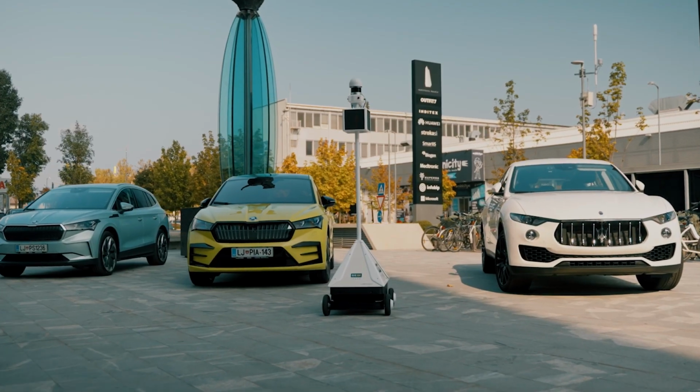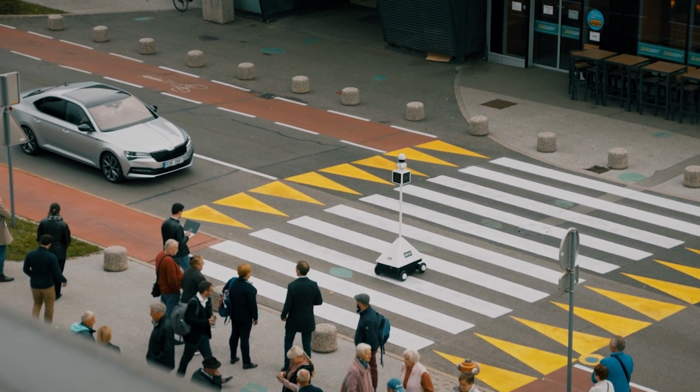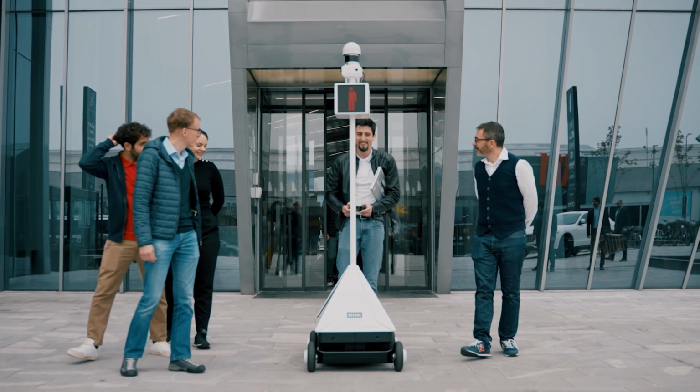The IPA2X robot can be thought of as an intelligent assistant for pedestrians, an autonomous rover aimed at improving safety at crossings, for example for children, people with mobility issues and all pedestrians.